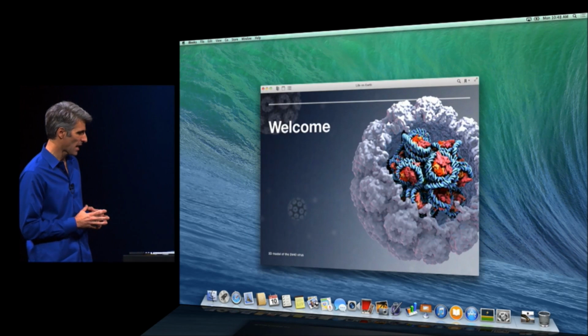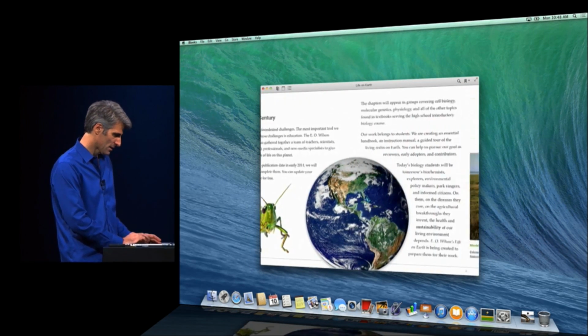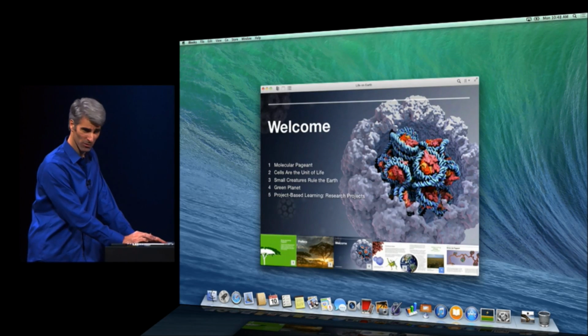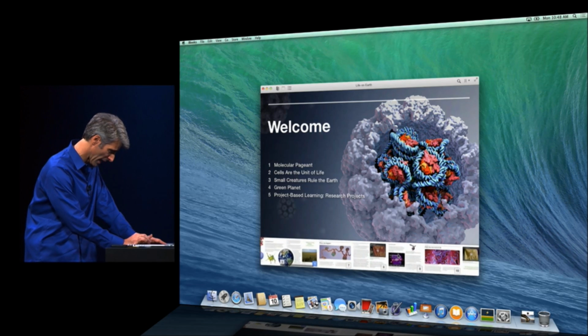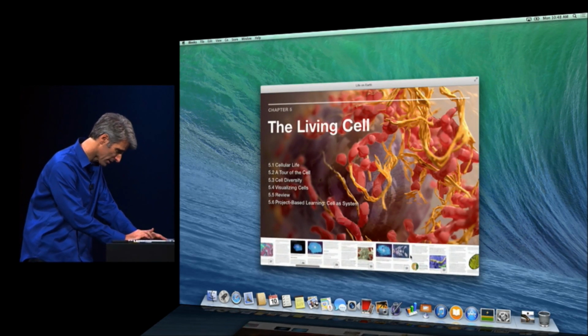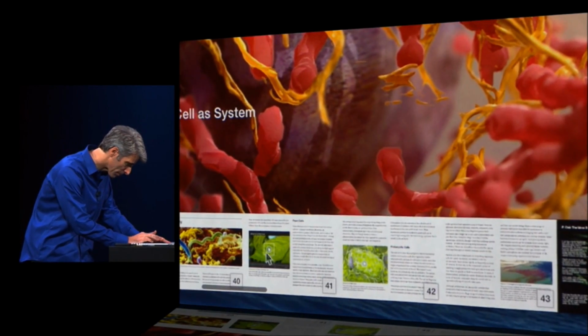Let's open one of those up now. So I can scroll through the pages of my book, see all these nice interactives and videos. I can pinch right into a graphical table of contents. Scroll through the pages of this chapter. You can select another chapter. Scroll through just like this.